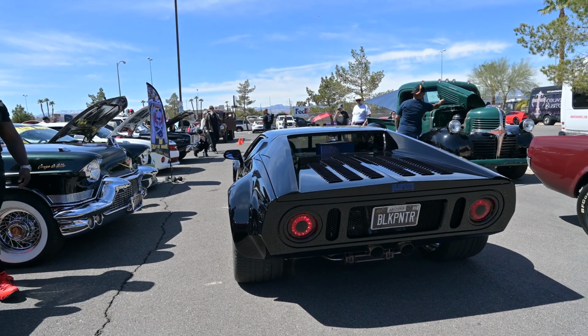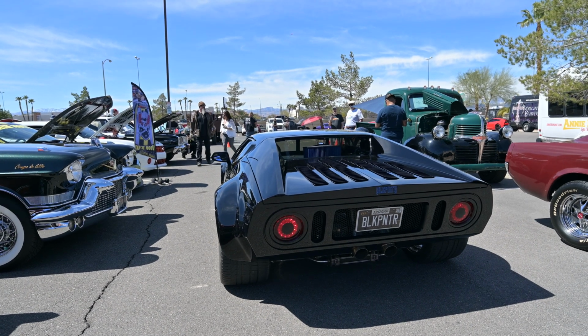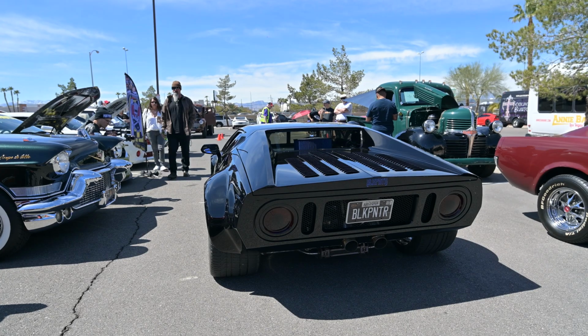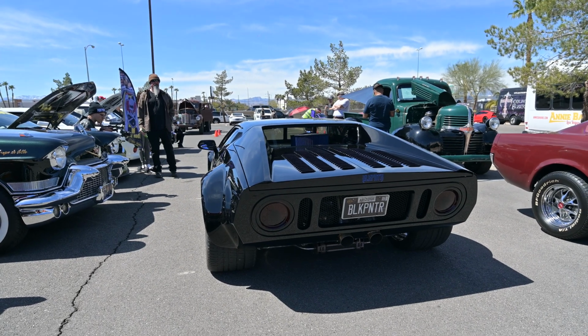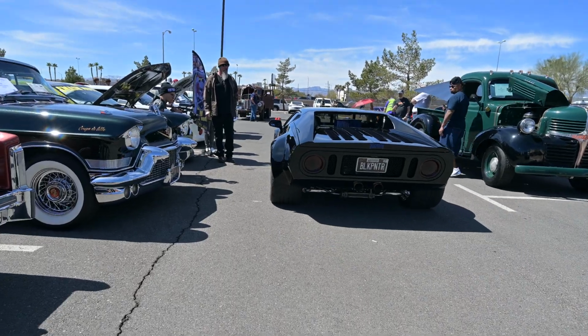That sounds great. That is a wide back. Is that like a 335 or something? It's built on a 351, but it's a bored out 351.